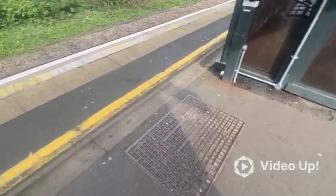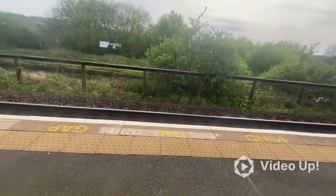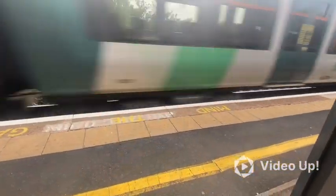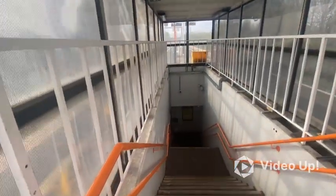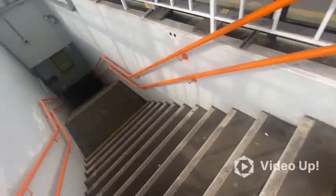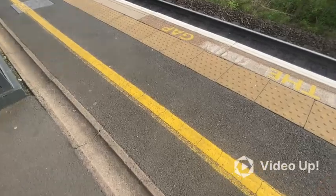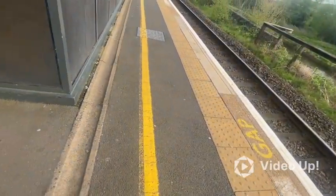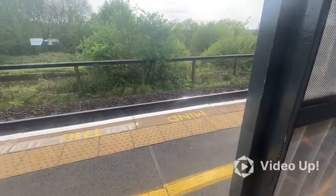Right, the service on platform 2 doesn't stop here. What is it? It's 3:50. I'm starting to love the bang of those trains, mate, as they are racing through the shelter. But the Pendolino's soon enough is going to be epic. It'll be due here within the next 5 minutes.